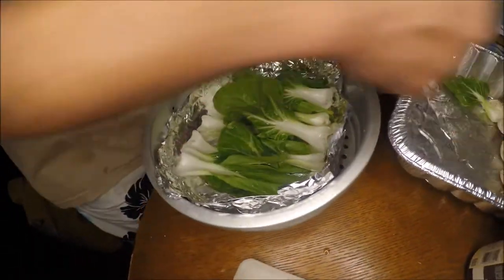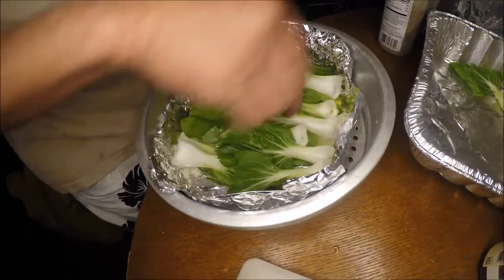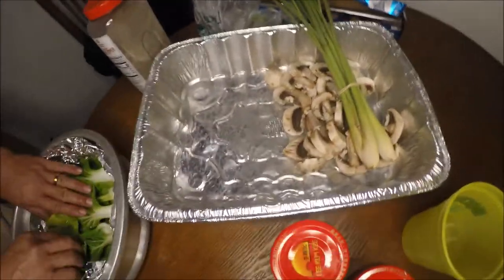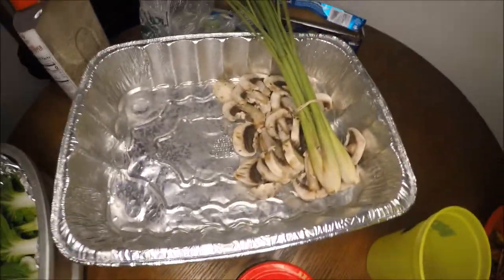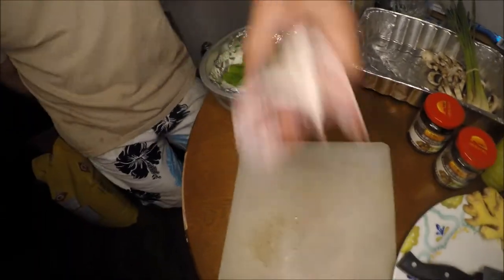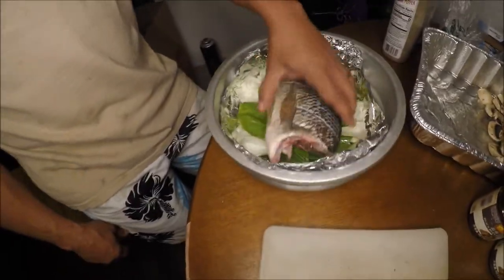So, we got ourselves some bok choy, and we're gonna just use it. Oh, no, wait. I'm putting everything in here because the bok choy is always the best part. Especially because it soaks up all the juices. These mushrooms gonna be good, too. Anybody like buy one steamed tilapia plate? Fresh veggies? Let me know. Oh, you put the shrimps on top. Yes, sir. So we can get our tilapia over here.